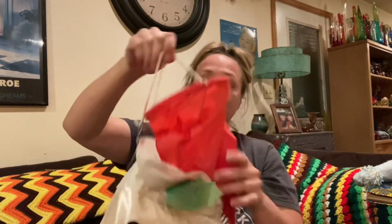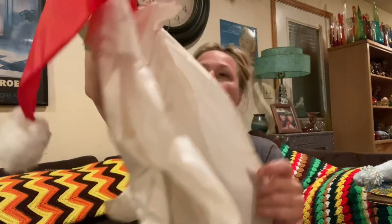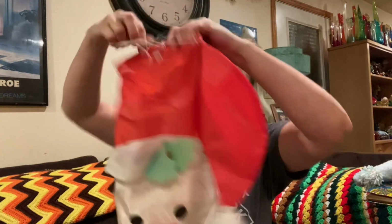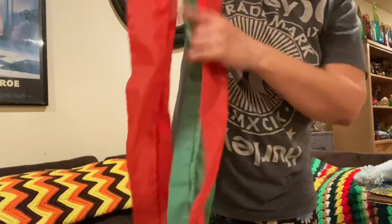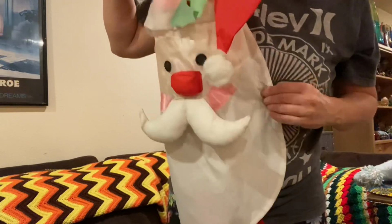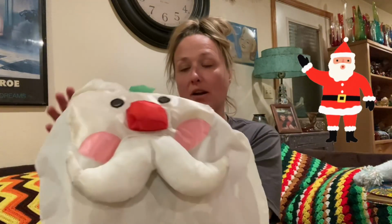Okay. Then I got this vintage, I don't know how old it is, but it is a windsock, you know, like a windsock thing. It is round, but it's Santa, and it has streamers, red, white, and so I thought this was so cute and adorable, and it barely weighs anything, and I like these vintage windsock things. I think they're neat.